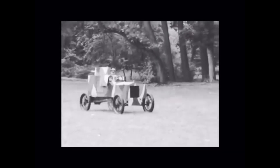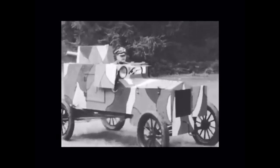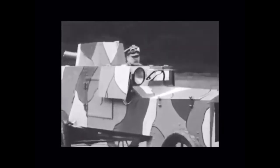The Ford FTB was small and fast, just as the Polish army hoped. It only required a driver and a machine gunner to operate. However, it was notoriously uncomfortable. The machine gunner could not even stand upright when firing. A later proposal to build 90 improved versions was rejected after the war ended in 1921.